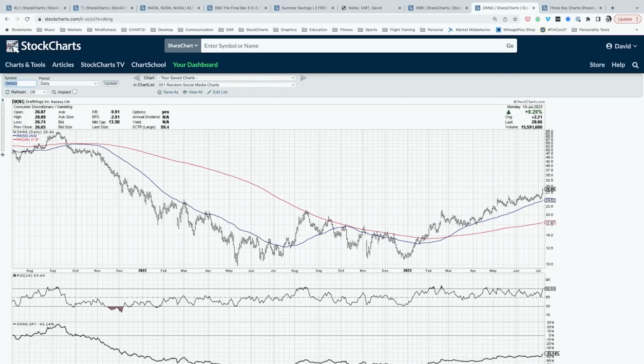What's interesting about a chart like DKNG, like others as well, the move today up over 8% is just the latest in a trend that's happened over time. So when we talk about wearing your trend follower cap, and we talk about stocks and trends and following them, the chart of DraftKings is one of those that comes to mind.